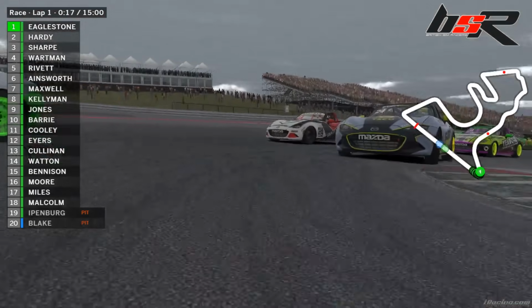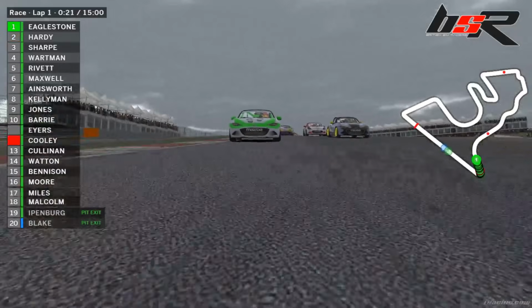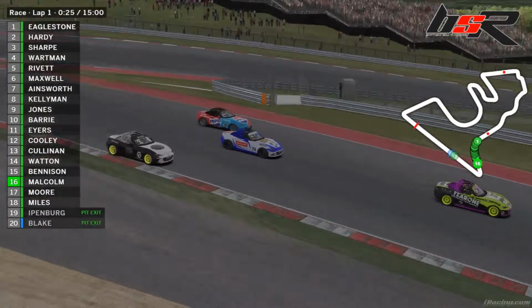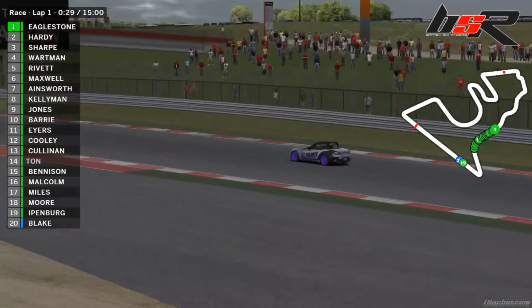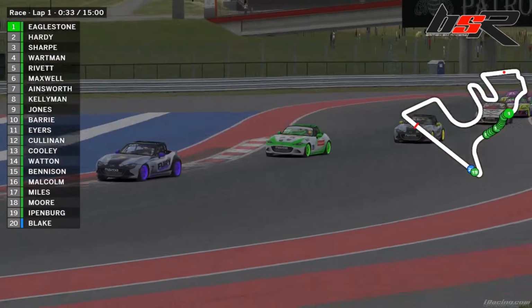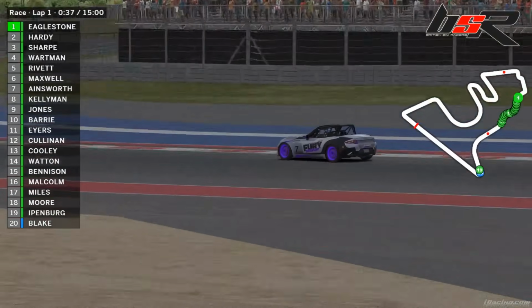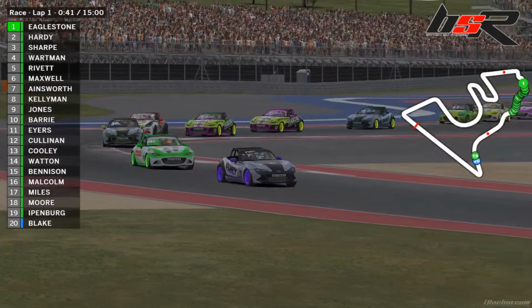And it looks like he might get the move done, but it looks like there is someone sideways in the background. That was Michael Wortman. But it looks like everyone's made it through turn one in one piece. But we've still got this twisty section to go through. And I've always liked watching this section in real life. It's just such a challenging part of the track.